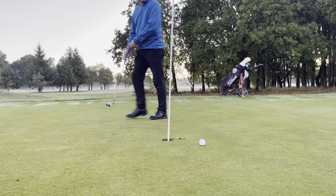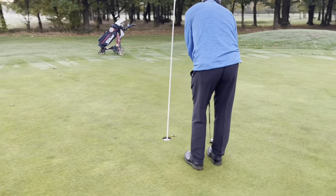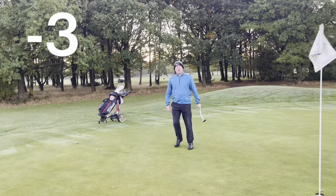Oh, that's a great effort. So just died at the hole. A good putt, a bogey there. But again, Dave gets a shot on there, so we've not lost anything. We're still three under Dave's handicap as it stands.